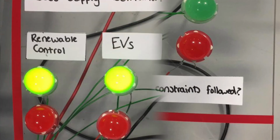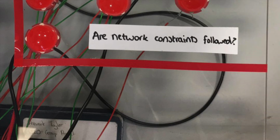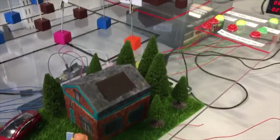using LEDs. So we have two LEDs per technique, a green one which shows when the technique has been successfully used and a red one to show when it's been unsuccessful. We also have a green LED that will light when supply and demand are equal, and a red LED to show when there has been a network limit exceedance. This allows the user to interact with the controller and fully understand the steps that it is taking.